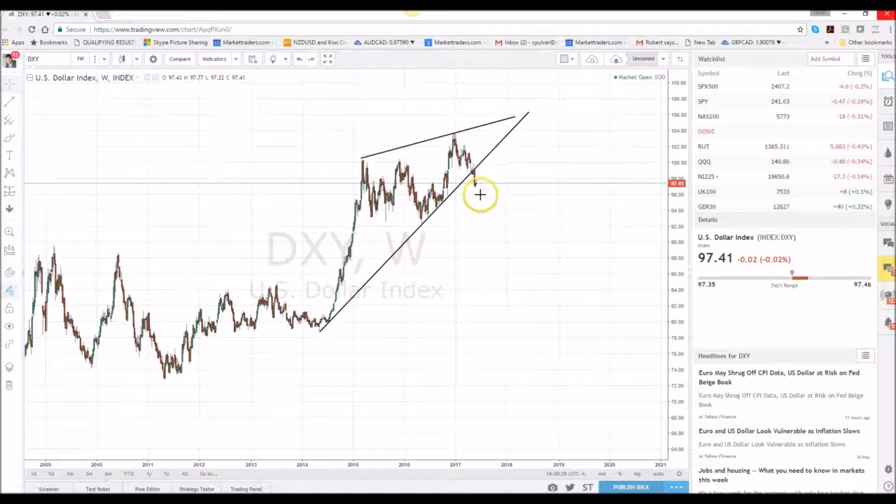So the key here is whether we correct first and then we have another leg down, or if we continue down and then we make a correction back up, only to then fulfill the pattern. So we will see how this all plays out. Going into summer months, we're probably not likely going to see these big trends. So what we're prepared for here is correction, consolidation, ranges, things like that.